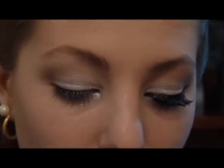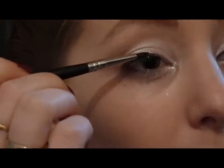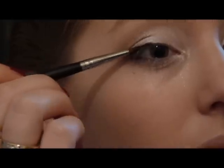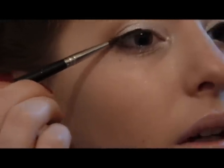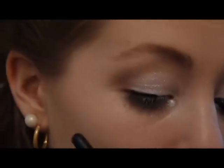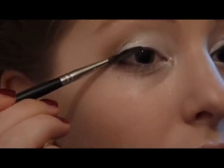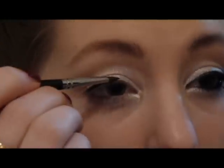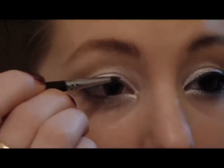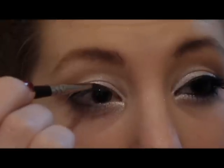and you just want to apply a fairly thick line along your upper lash line, starting in the middle and then working your way out to the outer corner, making it nice and thick at the outer corner, and then when you bring it in, you want to make it thinner as you go in to the inner corner of your eye.